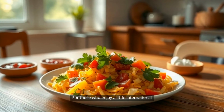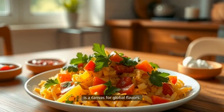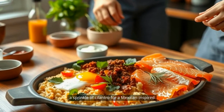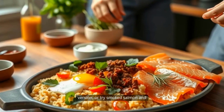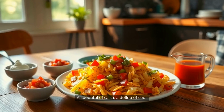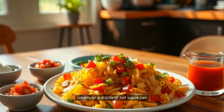For those who enjoy a little international flair, the hash brown scramble is a canvas for global flavors. Add a handful of crumbled chorizo and a sprinkle of cilantro for a Mexican-inspired version, or try smoked salmon and dill for a touch of Scandinavian luxury. A spoonful of salsa, a dollop of sour cream, or a drizzle of hot sauce can take things in a whole new direction.